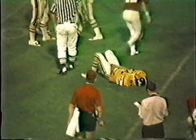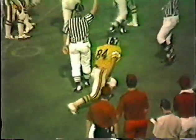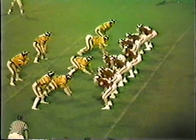Haynes, this time, drops the handoff, keeps it himself, sweeping wide on the left side, down to the 33-yard line. It's dropped in Virginia again by Julie Alder.